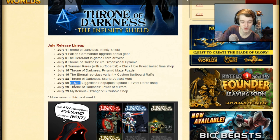Huge suggestion shop. Huge, all caps. Okay, so I'm guessing that's just going to add a bunch of items to the suggestion shop and the quest update. Is that an update to all the quests? To some quests? Is there new quests? Do these change the old quests? I guess we'll have more information around the 22nd of July. And event rare shop. So that's just the rare shop from that event right there. My best guess, at least.